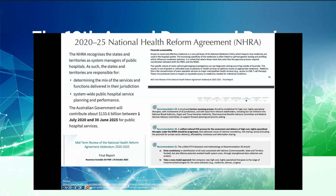But interestingly, just to dovetail back to the HTA underpinning of our system, at least 3 recommendations from Professor Huxtable's interim report talk about horizon scanning, a unified HTA process, and a unified HTA framework and methodology, with data-driven consistency as it relates to the high-cost drugs, essentially CAR-Ts. They're consistent with recommendations you'll see in the Zimmerman report, but also the HTA review. So I'm looking forward to seeing, in the first half of next year, some announcement from COAG on what's going to happen to the NHRA from the 1st of July 2025.